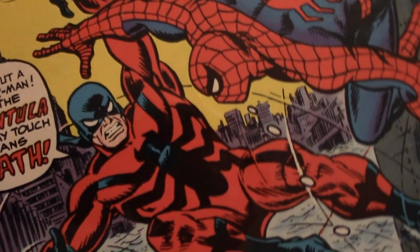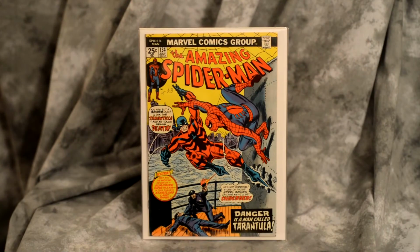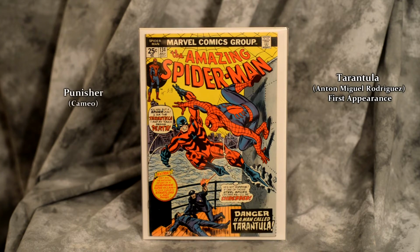Overstreet and CGC just note this issue as a cameo, and I don't really think they'll budge on that. Overstreet does note Amazing Spider-Man issue 135 as the Punisher's second full appearance, so I'm going to note this as his second cameo appearance. The Tarantula makes his first appearance in this issue as well, and his origin would be told in the next issue.